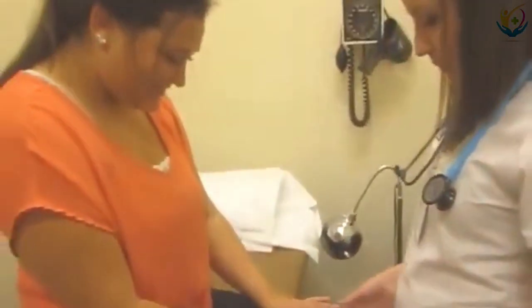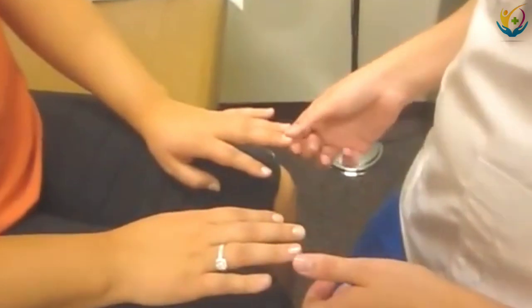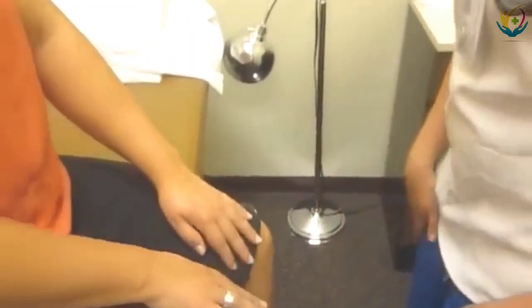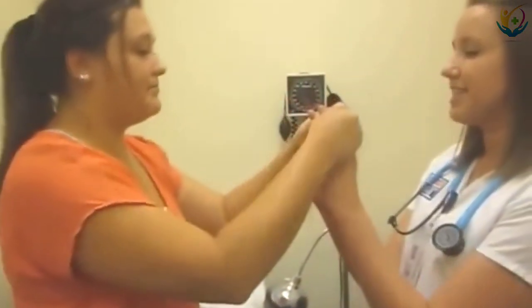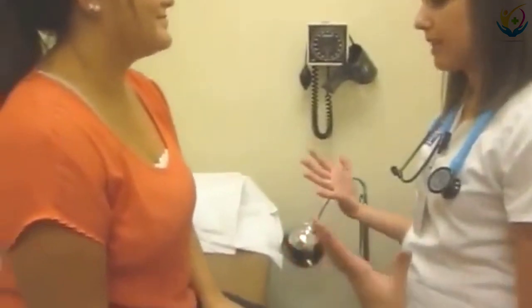Flip your hands over. Your nails are nice and clean. The capillary refill is at less than 3 seconds. There's no clubbing of the nails. I'm going to test your strength, so if you can grab onto my hand, nice and tight, good. There is no weakness of the upper extremities.